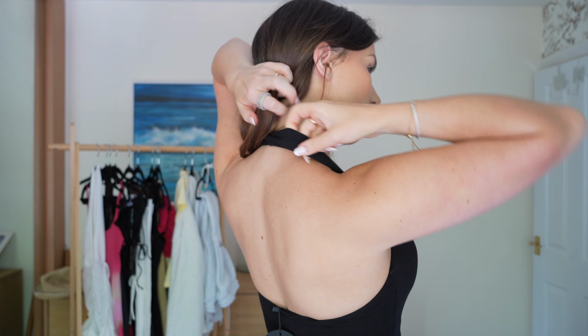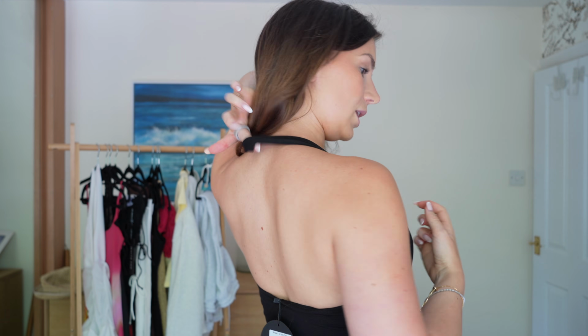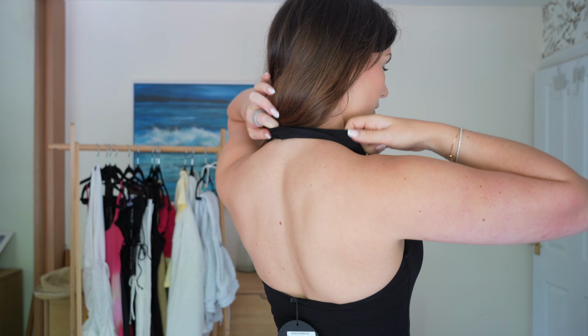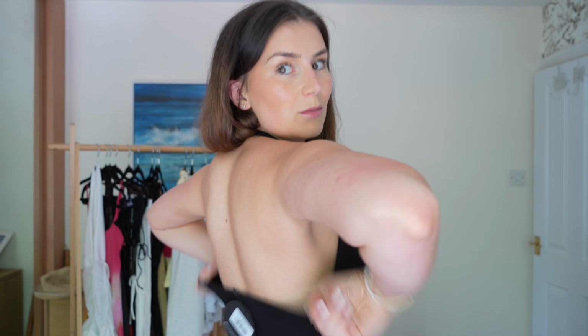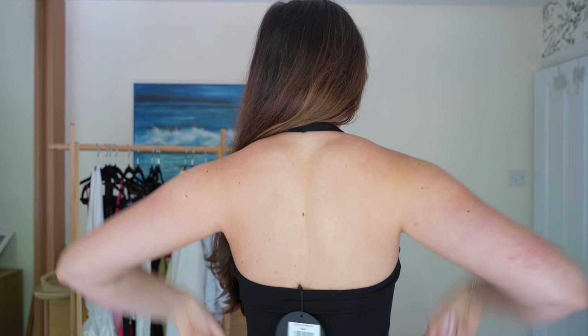The halter does have a lot of stretch to it, so it's actually not uncomfortable on the traps. It has a really good amount of stretch even though it's not adjustable, and around here as well the seams have a lot of give and a lot of stretch, so it's not uncomfortable at the back either. In terms of length on this top, my belly button is here for reference, and then if I bring it down, honestly all these tops are sort of the same length. They sort of hit me just about where my hip bone starts, so it's like a long crop.